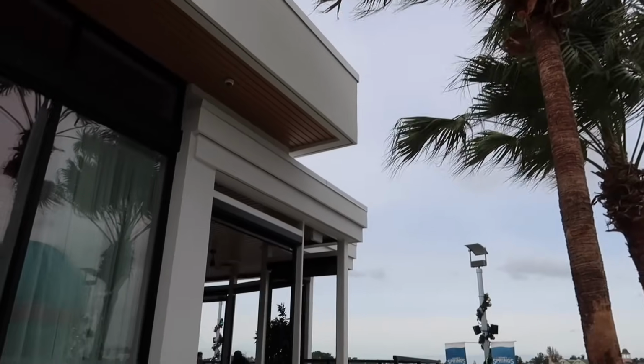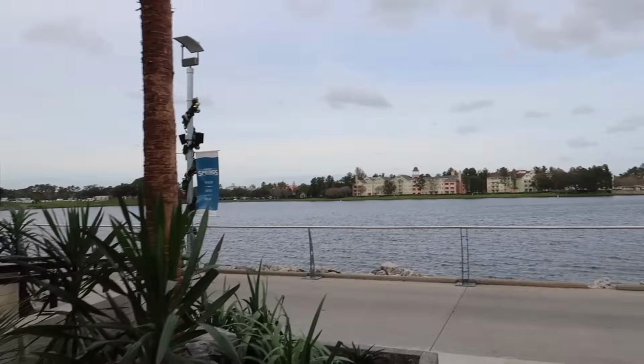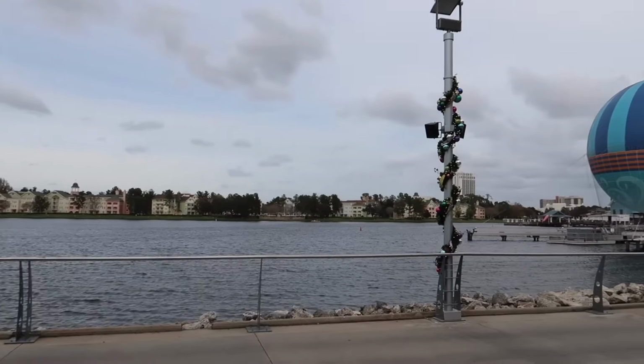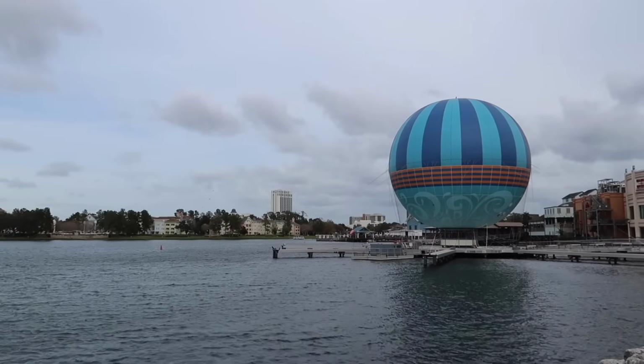It's a very blustery, windy day today, but here's the outdoor portion on the lake. Let's talk about our experience. All right, so some thoughts on our experience.